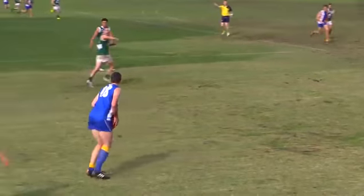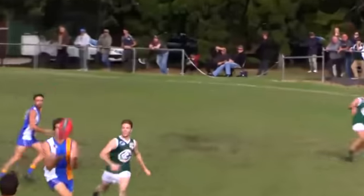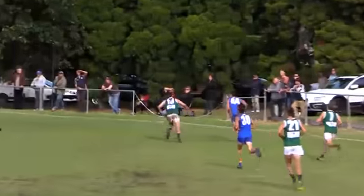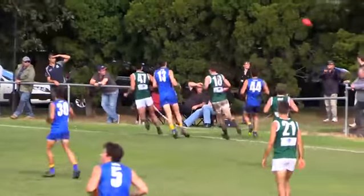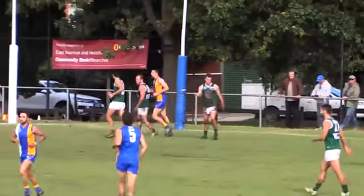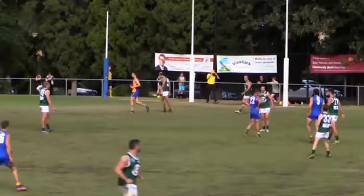Well, it's an ugly looking kick, but it found its way to Long, all by himself, centre wing. Long now short, and he's found a target on the lead, obscured here by the crowd in front of us. So the kick goes inside forward 50. Langford's the option, a big spoil coming from behind, and McClendon smacks it into the entourage of cars there in the forward pocket. And we'll have a boundary throw in, attacking end of the ground from Macleod.